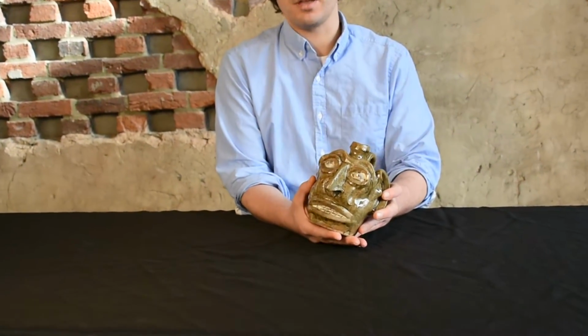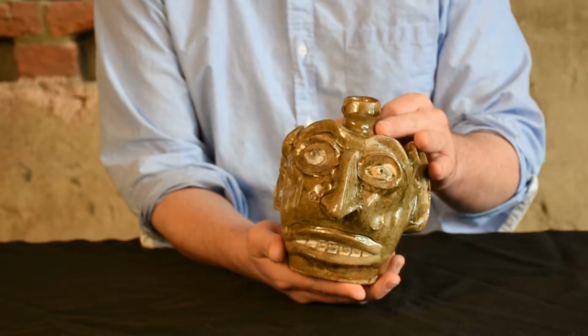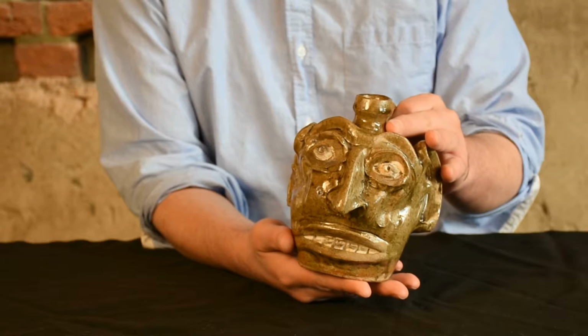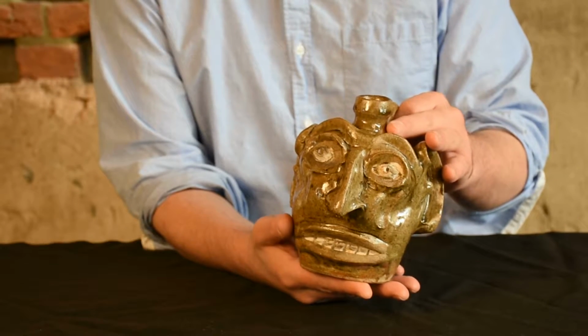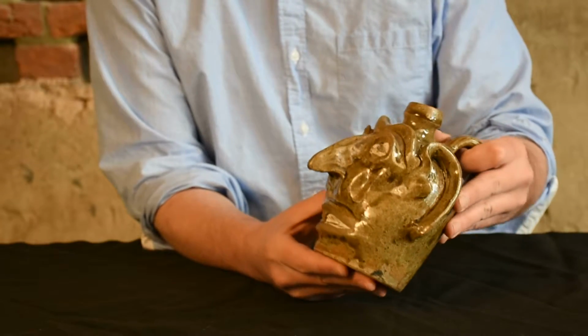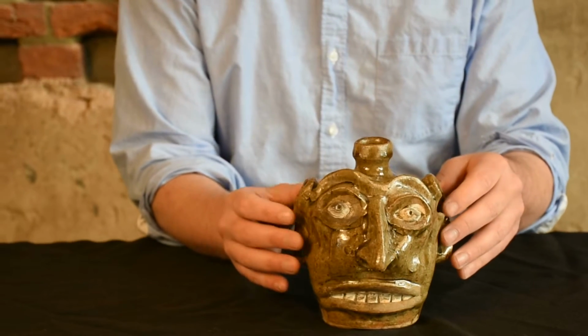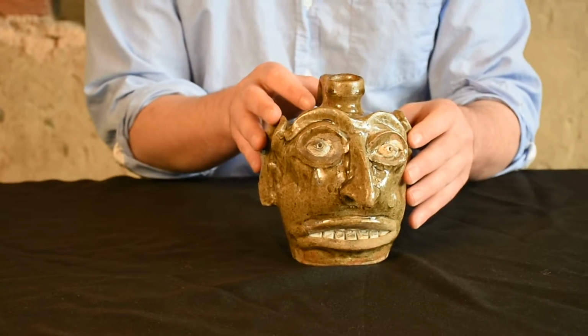I'm here to discuss a remarkable example of southern stoneware that we'll be selling in our March 25th auction. This face vessel has the earmarks of pieces produced in Edgefield, South Carolina, sometime during the second or third quarter of the 19th century. And what's so interesting about it is the quality of the modeling on it. So you can see that this is a very well-crafted example.